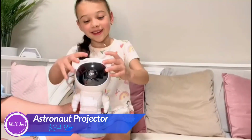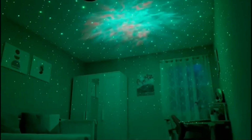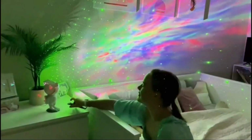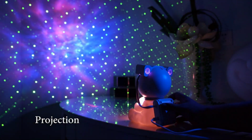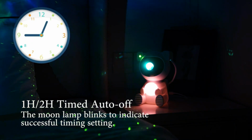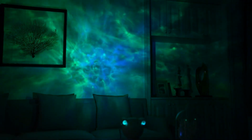Say hello to your very own space explorer, the perfect companion in your room. The astronaut star projector will ignite your child's imagination, as the star projector transforms their bedroom into a mesmerizing galaxy, bringing the wonders of space right to their fingertips. With multiple color options, you can customize the cosmic display to suit your mood or preference. This device features an automatic shutoff after 1 to 2 hours of use, ensuring that it turns off while you sleep. Create a serene and magical sleep environment, helping you or your child drift off to sleep with wonder and joy.